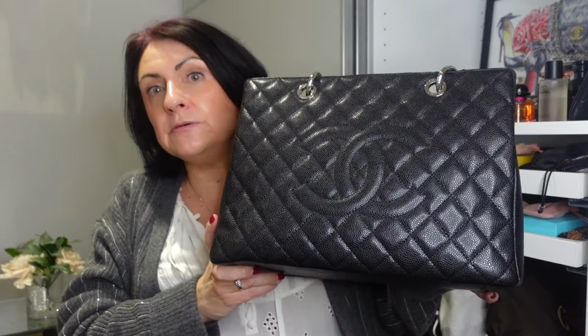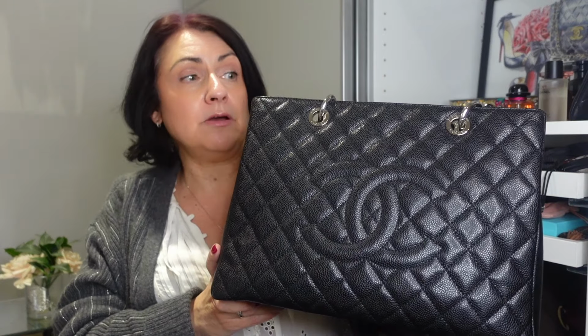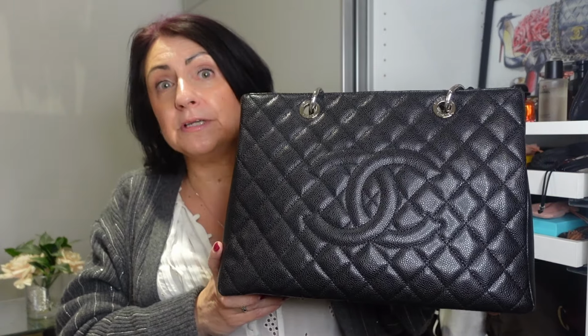I know people say don't do that, keep your eye on the goal. I don't regret it, because this came along and I just felt that as much as I wanted the classic flap, I knew I would probably use this more, and I have. And also I just felt I would never see another one at such a good price in such good condition. So although I did use it when we went back to work after 2020, I used it in 21, 22, 23. I didn't use this one in 2024.